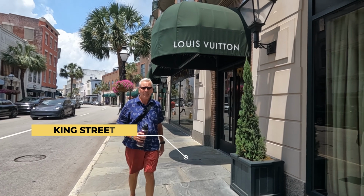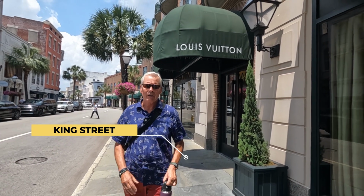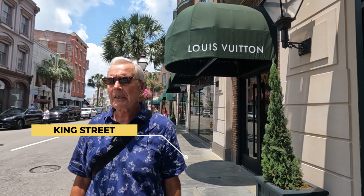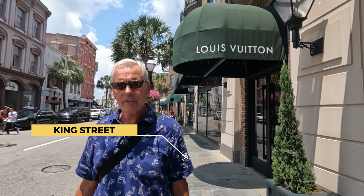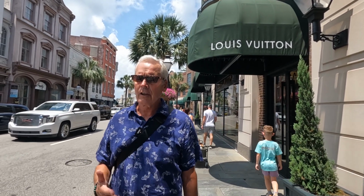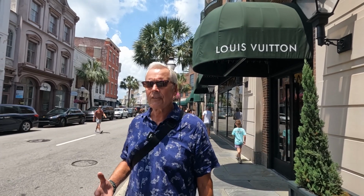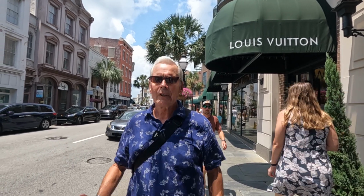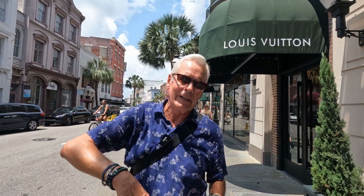You wanna do some shopping? Bring your credit cards. King Street is well known for shopping. I mean, you've got the college town at the College of Charleston. Incidentally, our daughter went to college there and she just loved it. You know, these schools that are down in cities just give it a real vibrancy. But you've got different parts of Charleston, but the shopping is right here, King Street.